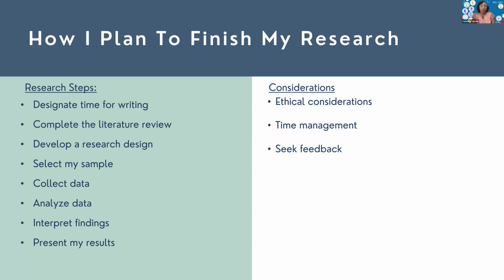So interpret my findings. So just explaining the meaning of my results and drawing conclusions based on my analysis and also considering the limitations of my study, and presenting my results. So communicating my research findings clearly and concisely through written reports, presentations, and publications, and also including proper citations.